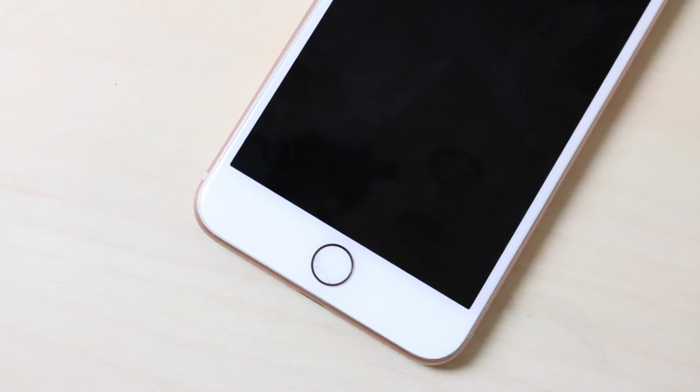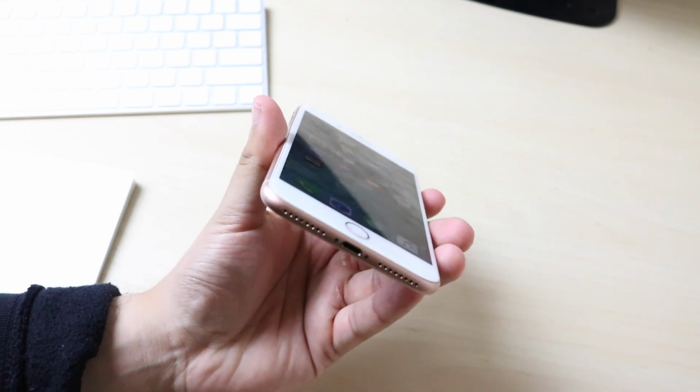And it has a True Tone display, all those cool little things within iOS 12, and it's also getting iOS updates for a very long time, at least a couple more years. So is the iPhone 8 Plus worth it in 2018? I will say, obviously, the iPhone 8 Plus is still a very capable phone. It's not going anywhere for a couple years.